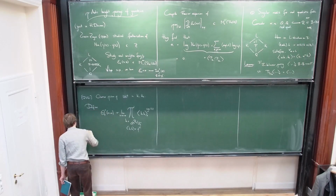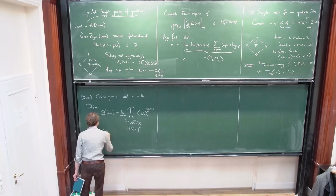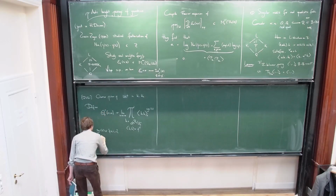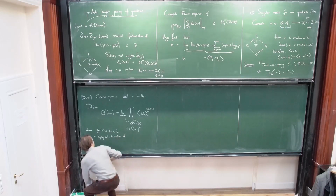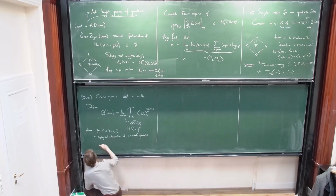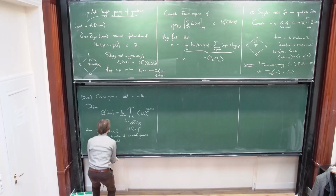Sign of b is an element of this set, so it's 0, 1, or minus 1, and it is the topological intersection of the oriented geodesics associated to the embedding alpha 1 and the embedding where I conjugate alpha 2 by this element b. So alpha 1 and alpha 2 are fixed. Now, what does this mean?